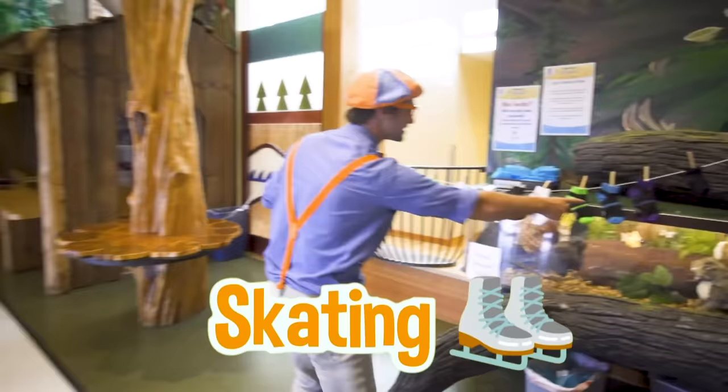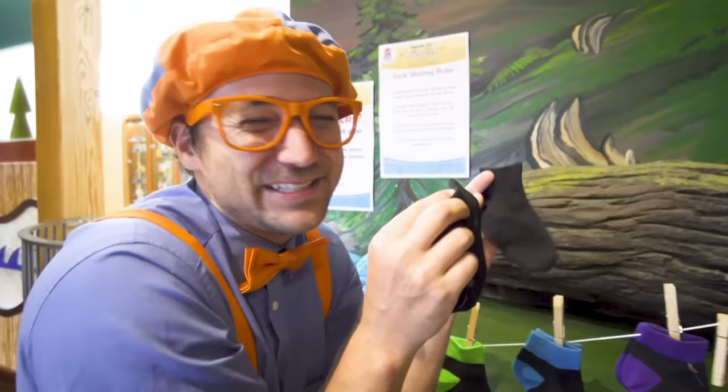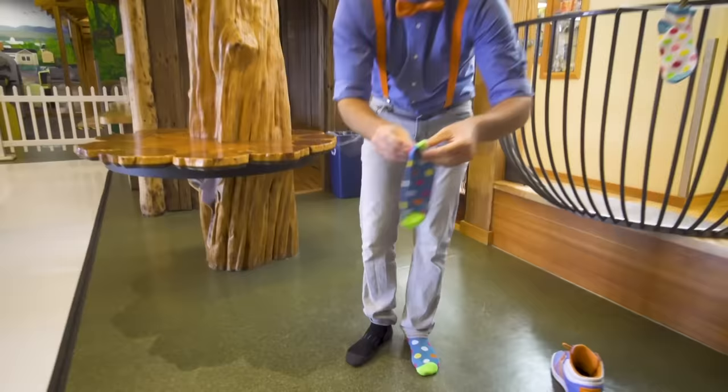Oh, but first, we need to pick out some socks. Let's see, which socks? Oh, these look nice. Oh, wait a second. I don't think these are gonna fit. So let's put those back. And how about, these look pretty cool. All right, okay, let's take off my shoes. Yeah, I already have socks on, but that's okay. These are really cool. And I'm gonna put them on the outside of my feet.